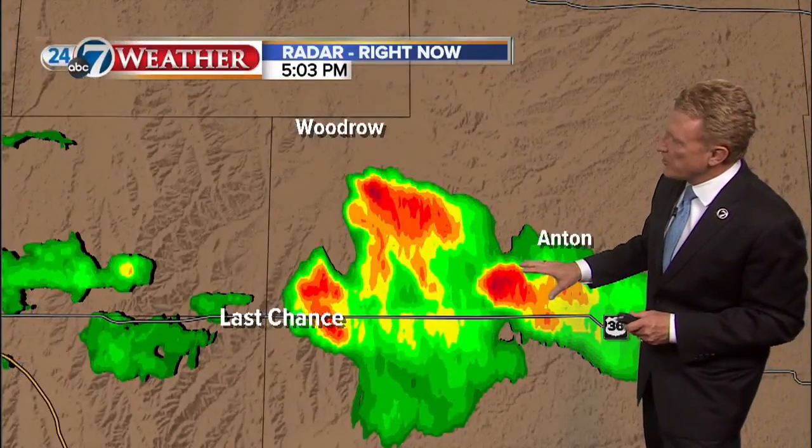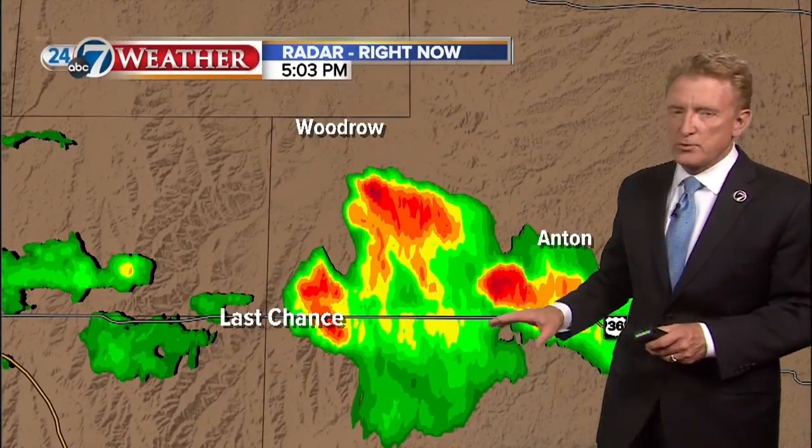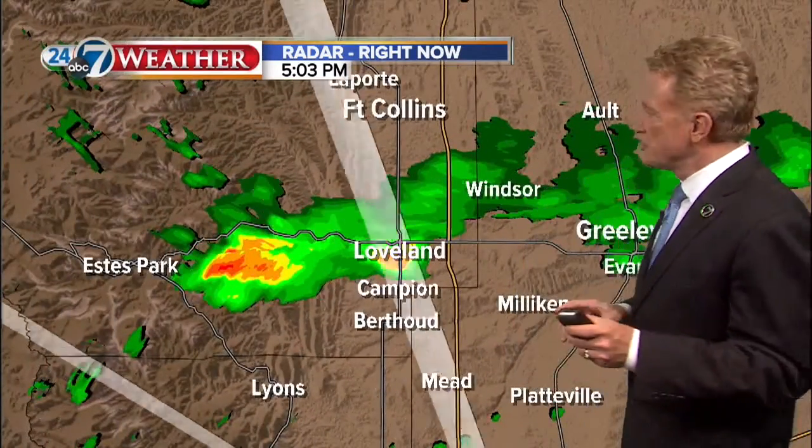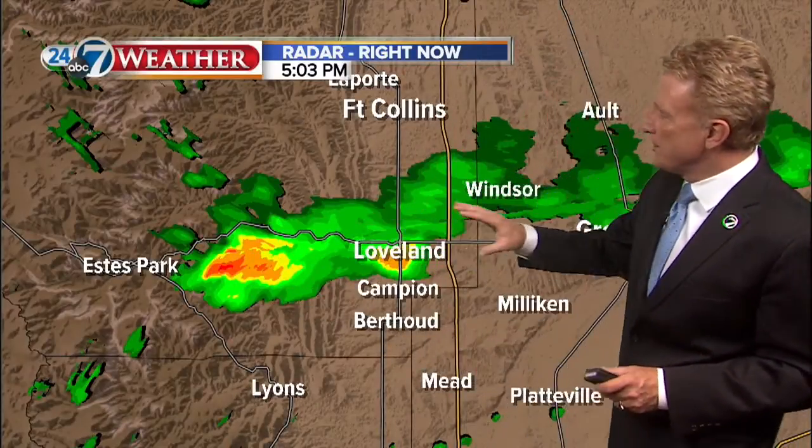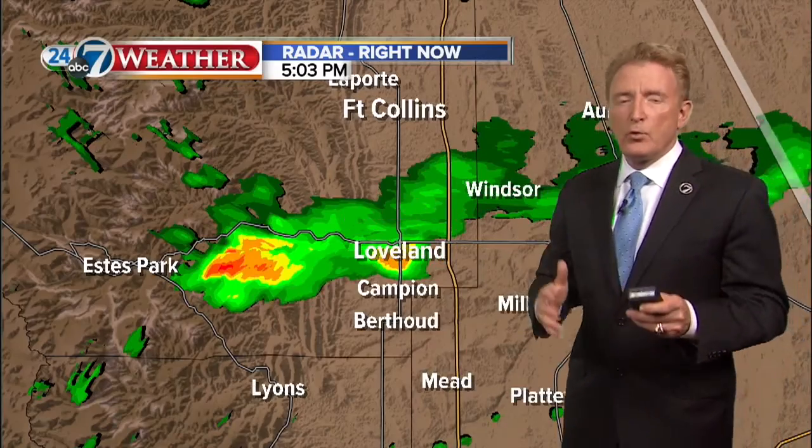This cell was severe earlier out in Washington County, near Last Chance, producing some 1-inch diameter hail. It's weakened a little bit. Also some cells just south of Fort Collins around Windsor, Loveland, extending back toward Estes Park. Not severe, but they've been moving off the foothills, kind of strengthening and weakening a little bit as they've done so. And farther to the west, scattered thunderstorms continue in the mountains.